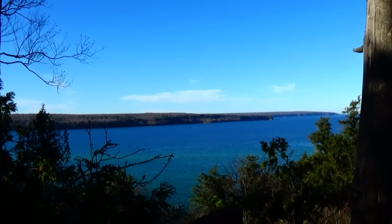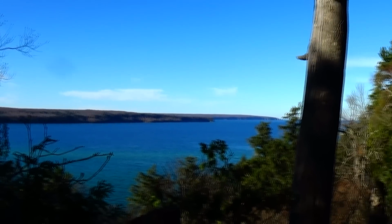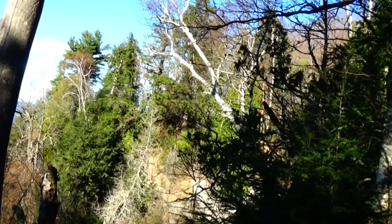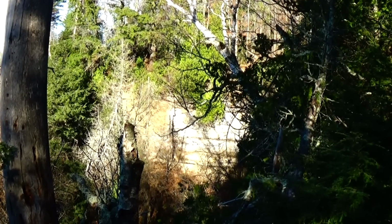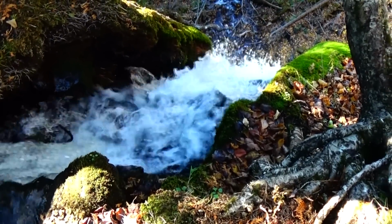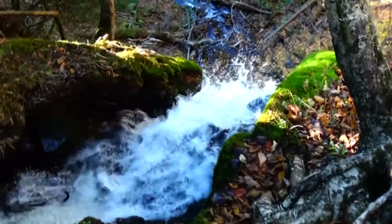Now I've come up to this amazing opening. You get a real nice view of Lake Superior, and right over to my right will be some more cliffs and waterfalls. It's a little hard to see the waterfalls from right here, but if I remember right, when I go on the other side I should get a good view of them. This will be from the top of the falls. I do have my tripod attached to the camera, so let's see what kind of view I can get.